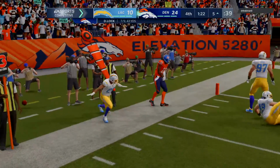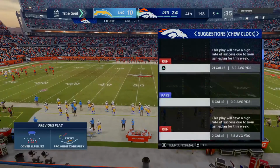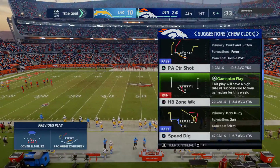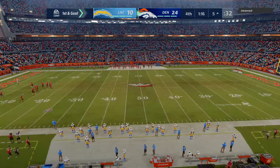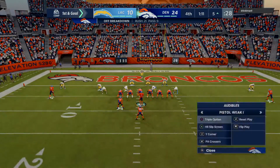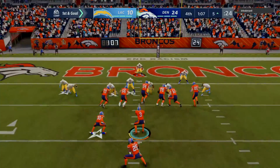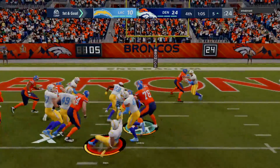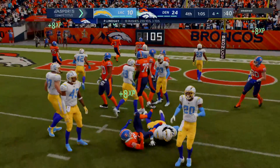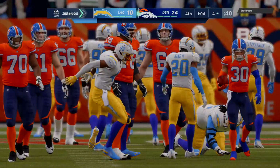And he'll be brought down this time at the 5-yard line. 1st down Broncos as Locke finds Judy. 1st and goal at the 5-yard line. They'll come out in the pistol. A good chance now to put this game on ice. This is 1st and goal. They'll run with Lindsey. And able to break one tackle, but then quickly brought down. Only a yard that time.